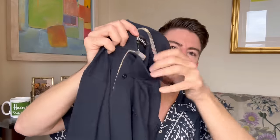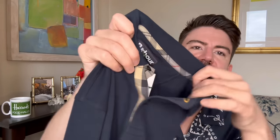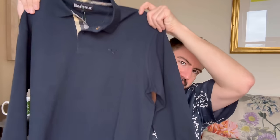And I really liked, let me just show you here, this detail. You've got kind of like the Barbour check just underneath the button down collar there. So you just get that nice little glimpse of that. Kind of reminds me of Burberry. I think that looks really premium as well. And yeah, really nice. Loving the navy blue at the moment, as you can see.